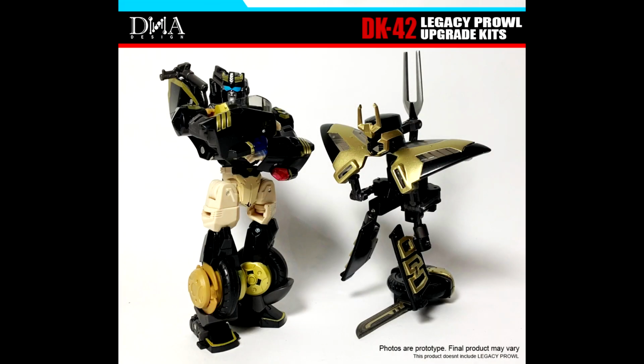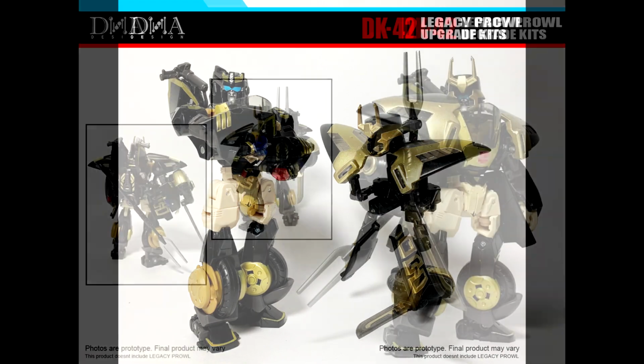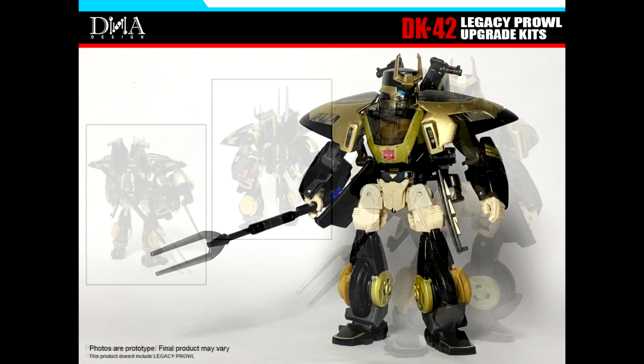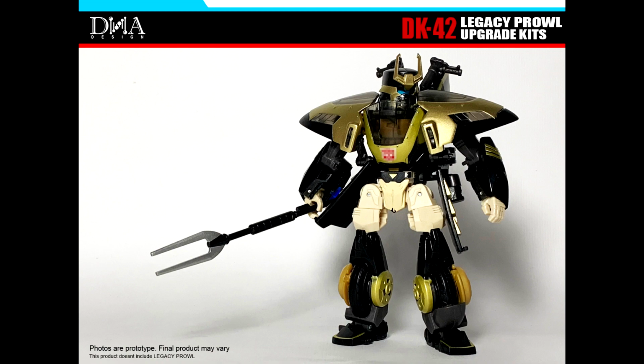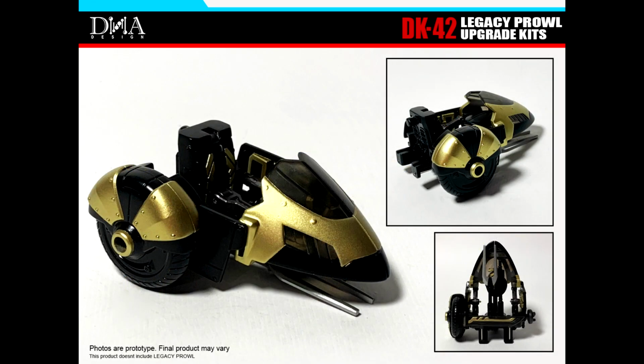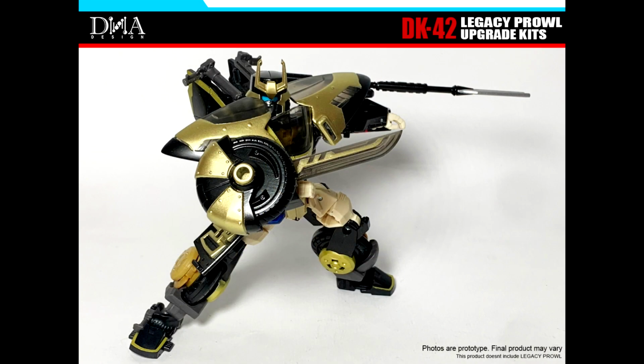Up first as always, add-on kits for days. Last week, DNA Designs showed us a silhouette, which I missed. I wish we got more of those. Everybody knew it was going to be the Samurai set for Prowl from Animated, and now we have confirmation that they are going to release this. Looks really good. He's got a big old helmet, but he got a nice little stand.